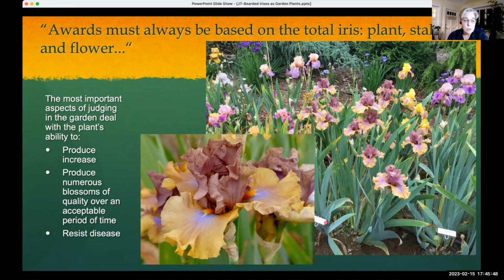And one of the most important things of judging a garden iris is that it grow well and produce sufficient increase, that it bloom well and produce enough blossoms over a long enough period of time.